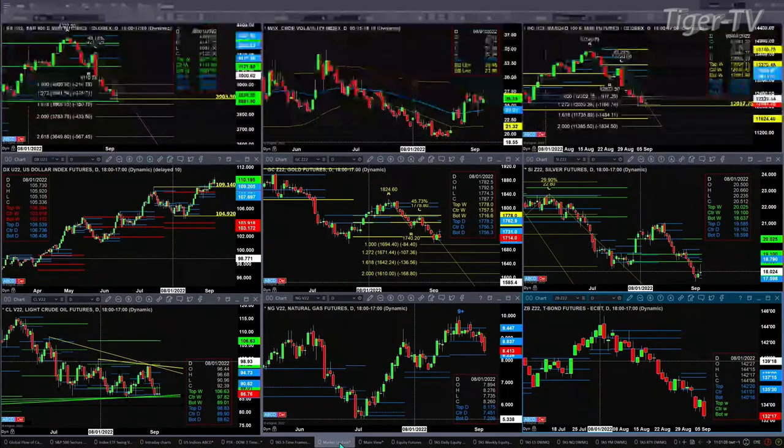If we take a look at the U.S. dollar index, it's in breakout mode. There's no topping signal. It's above the top of its profiles. It's above its green oscillator and change line, which is not shown here. It is bullish. Gold is attempting to form a new daily profile. It is bullish in structure.